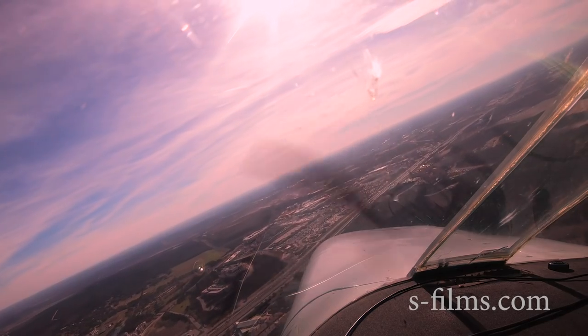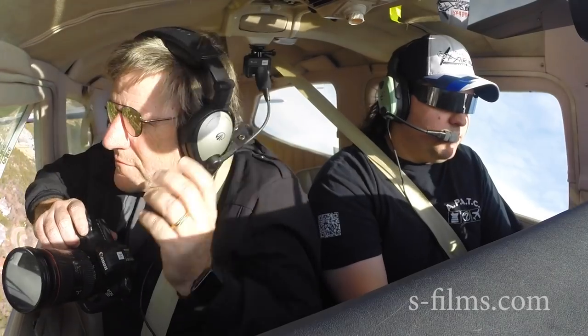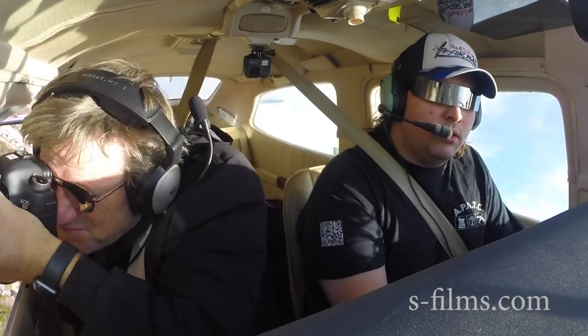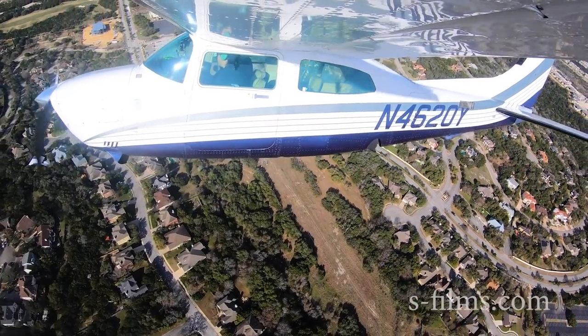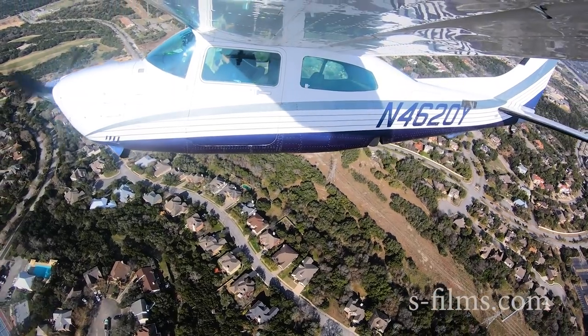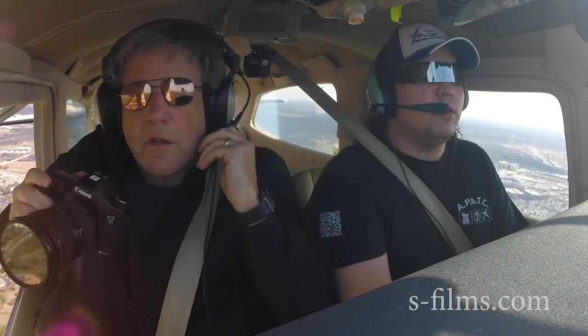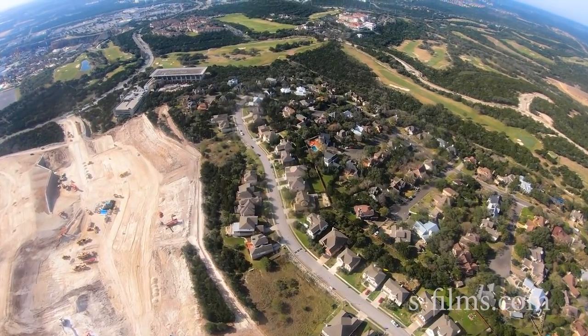We're in the turn now. Yeah, keep this turn. See if you can take me right over it. All right, here we go. A little bit of a steep turn. No accelerated stalls here. San Antonio information Echo, correct. Like right here or more close? Then as we come over it, bank. All right.